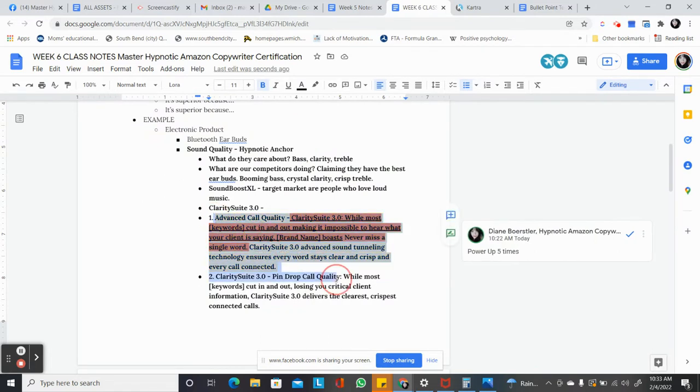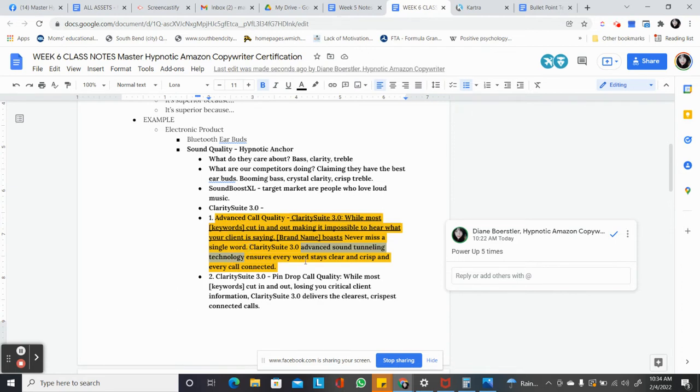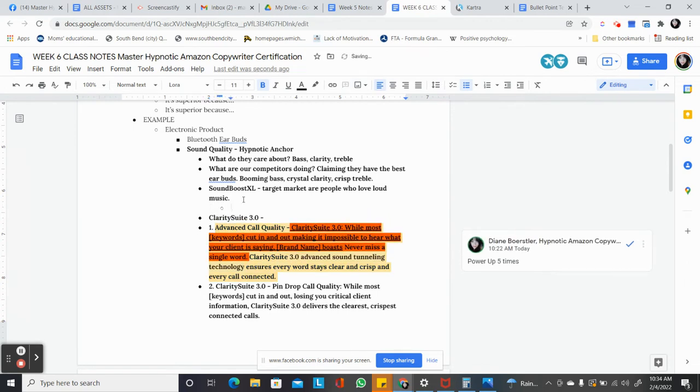See how this is really, really long and how this is not what we're going to use? And then we ended up breaking off this advanced sound tunneling technology to go to the next one, right? And we can pair with Clarity Suite 3.0, but with Clarity Suite 3.0, we want it to be just about the call quality on a business call, okay? We talked about Sound Boost XL. We can do the exact same thing, okay?